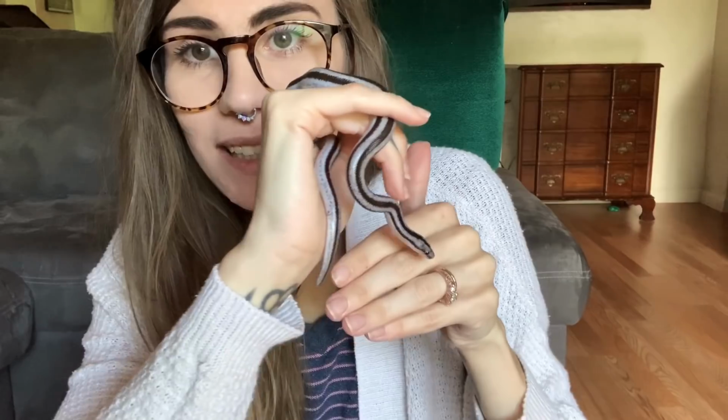Look at those colors. And another thing that's really cool is that we have black eyes. I think that's so cool, because Willow's are like a coppery color, and her body's kind of a coppery color, and this one's black and silver with black eyes. So how cool is that?